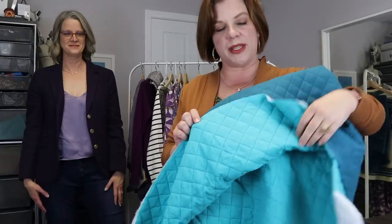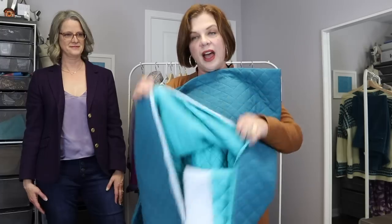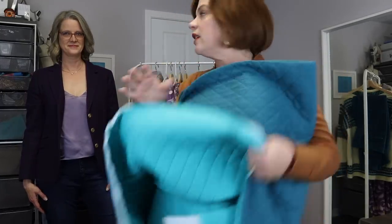I've actually made something for myself out of this. You guys haven't seen it yet. You will at some point. It's a pattern that I'm waiting to be released, but this is the beautiful teal colorway. So it's the dark and the light. Jenni has asked for a bomber jacket of the dark side, right? And I'm going to be using the Kimball Bomber by Cashmerette.